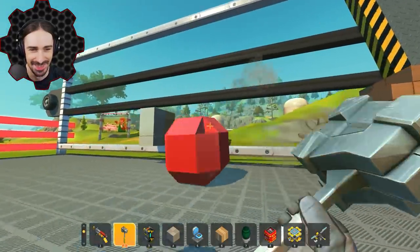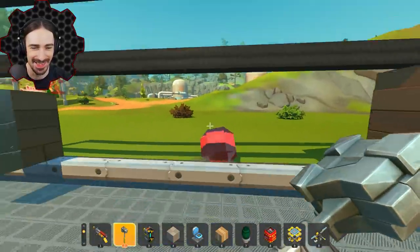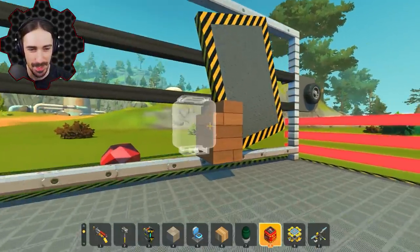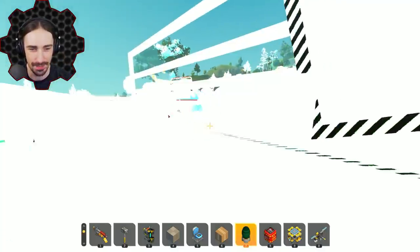It's hard enough to get the ball through the thing in the first place. It doesn't even fit through the thing. Oh, there we go. Hey, screw you, you stupid platform. Think you're better. We're smarter. We're big brain. Yeah. Okay.